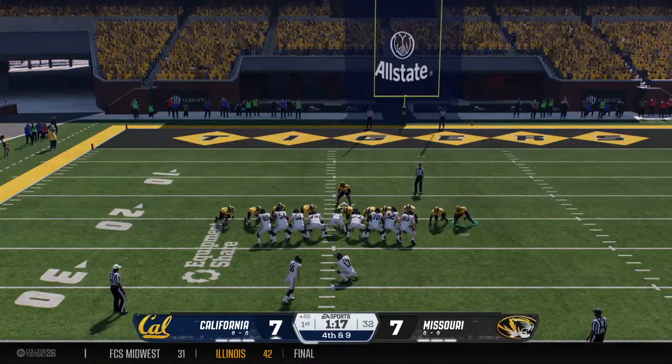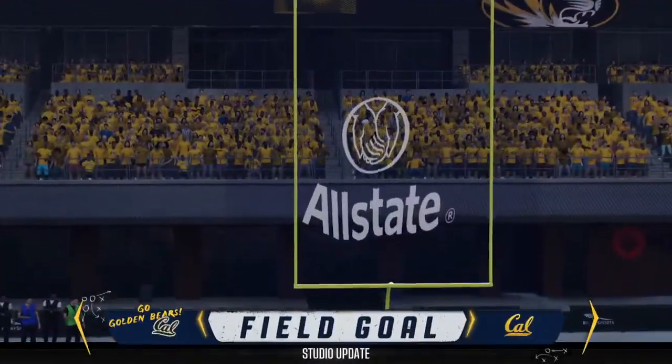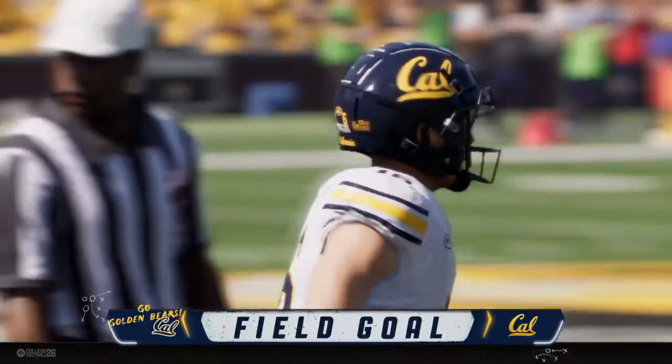Doesn't have a straight-on shot here. He'll kick it from the left hash and 39 yards out. It's good. And with that, they've taken the lead.